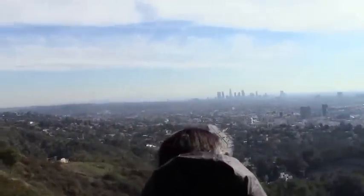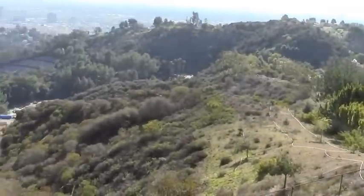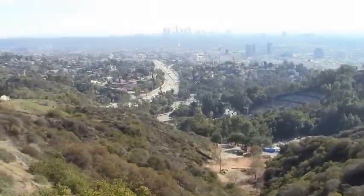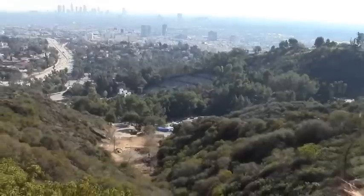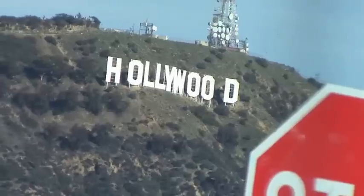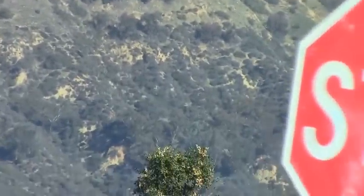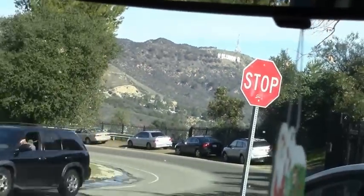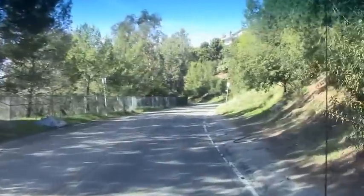How do you zoom in? Zoom in on me. Yeah, I can try it. They're running around. To get your car down to the garage. Oh my God.